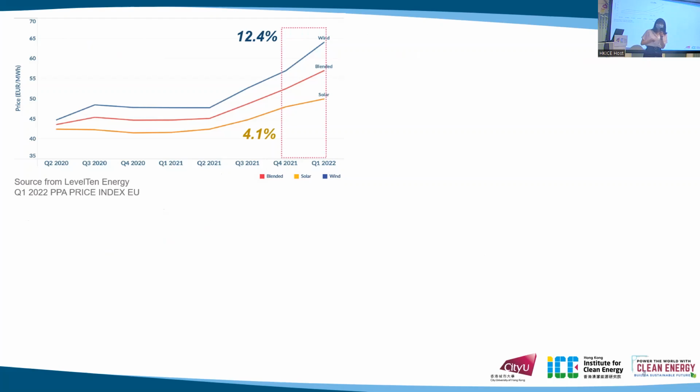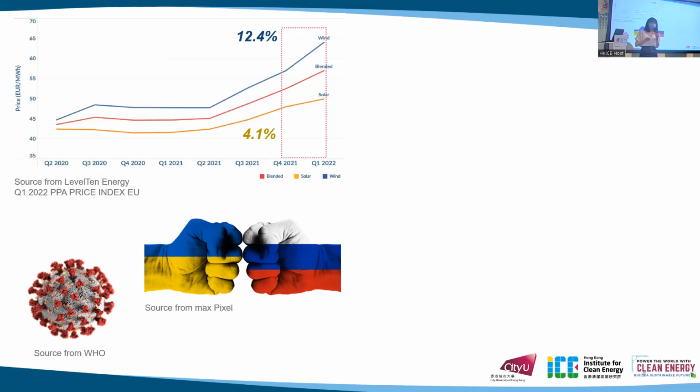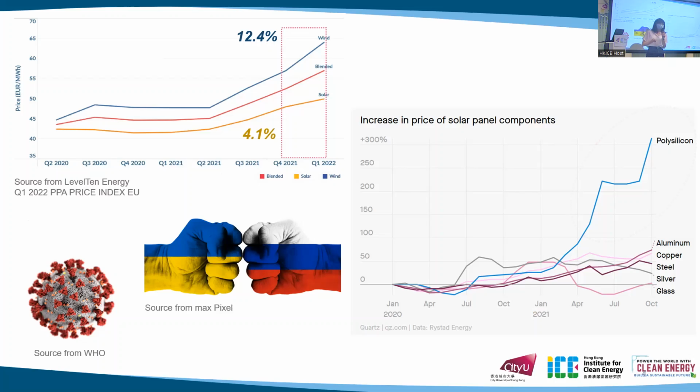From Q4 2021 to Q1 2022, the P25 index for wind has expanded about 12.4%, and the P25 index for solar rose about 4.1%, especially due to COVID-19 and the Russia-Ukraine war. The supply chain of the bulk commodities has been severely affected. As the raw material for silicon-based solar cells, the price of polysilicon even tripled in the last year.